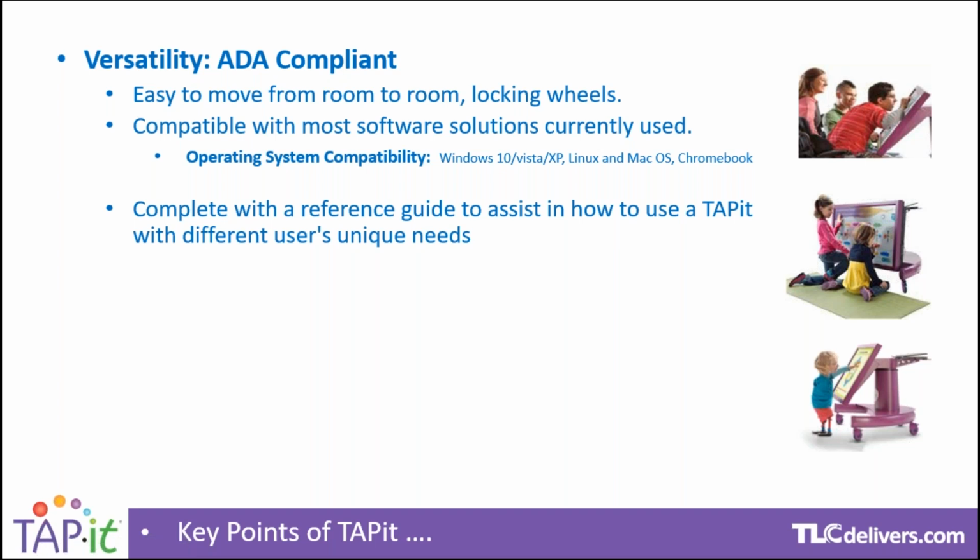We don't supply it with software for the reason that you've already bought software, you've already licensed software, and you may have particular software that you use all the time within your library. If it runs on your PC, it runs on your Mac, it will run on TAPit. No drivers, no changes, no new licenses needed at all.